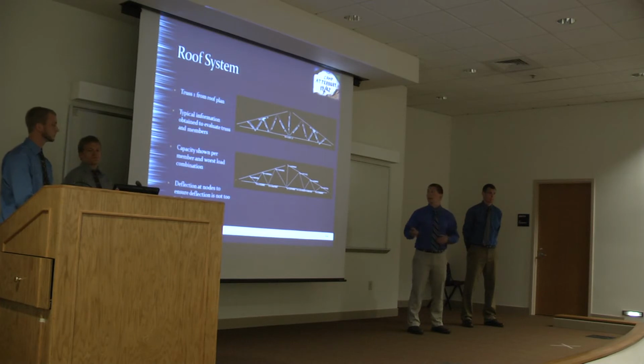adjust accordingly. And down here, it's also truss 1, and we can also look at the deflections of the truss. So even if it meets strength requirements, we still need to look at the deflection of the truss to see if it meets code.